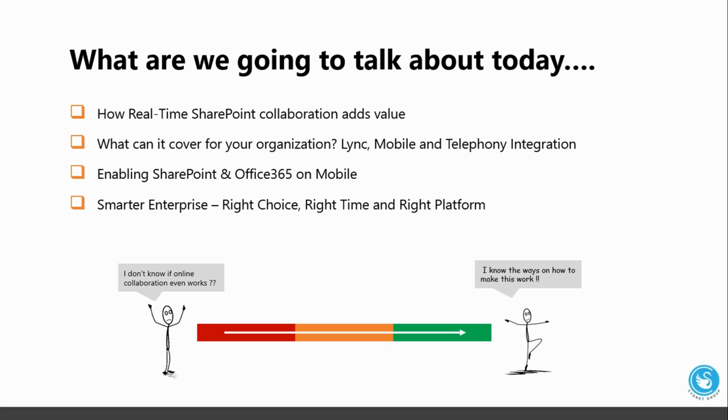Also, when you invest in SharePoint, what it can cover for your organization: you can talk about Lync, mobile, and telephony integration, and enabling SharePoint and Office 365 on different mobile devices. Finally, building a smarter enterprise with the right platform at the right time and with the right choice. By the time we end, we are hoping that you would know a couple of ways to make collaboration work for you.